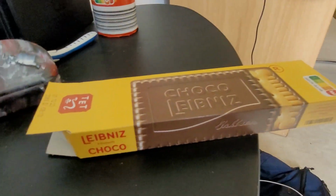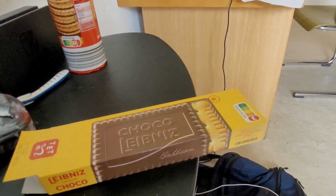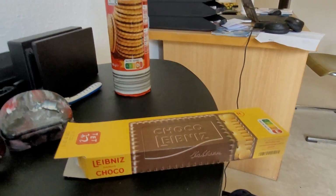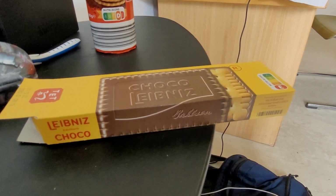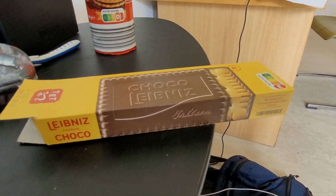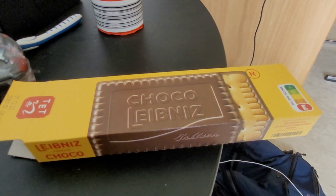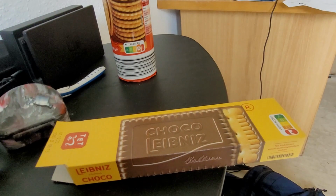That's really good. That's a really good cookie. I don't know, Doppel Kecks is got some stiff competition over here from Leibniz. So, yeah, all right. Well, next time you guys are in Germany or in a grocery store that sells German foods, be on the lookout for these two.